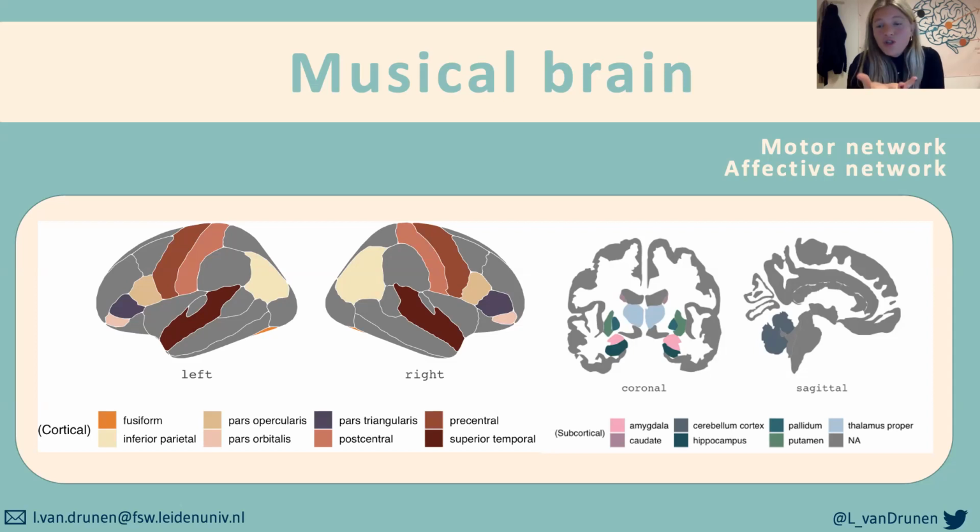So therefore, the musicianship or the ability to perform music requires an interplay between distinct neural systems, including regions in both the motor and also the affective network. And I will explain to you what these regions are and why they are important. So for example, I don't know if you can see my mouse, but these frontal areas and sensorimotor regions are necessary for, for example, motor preparation, but also the execution of motor skills, but also the perception of the emotional content, because it's very much related to the more limbic system depicted on the right.